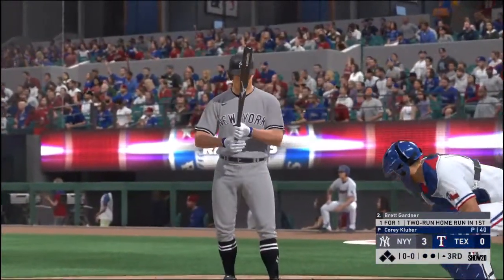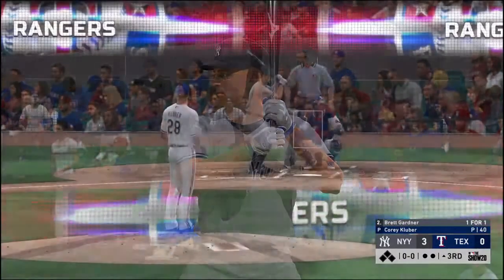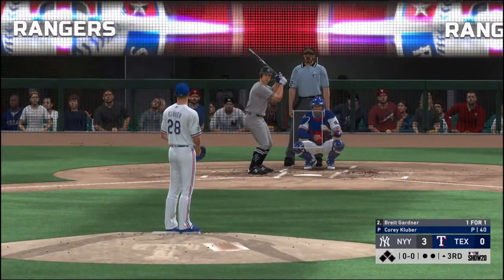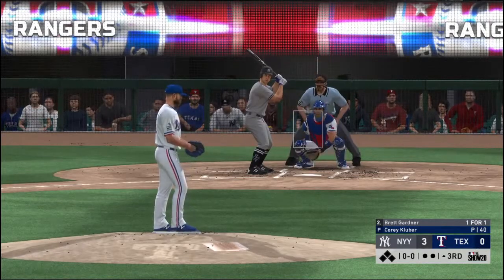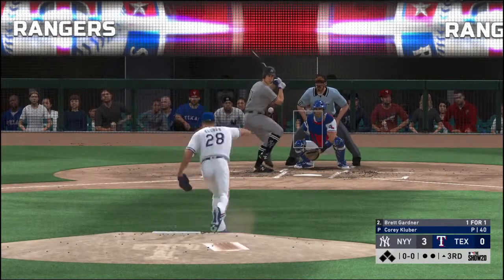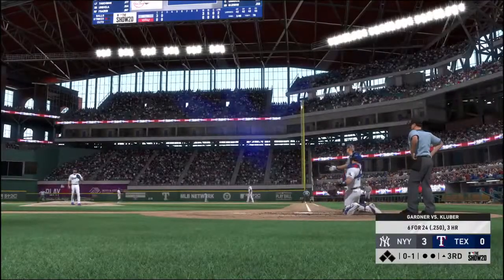Top of the third set to get underway. Digging in now for the Yankees, Brett Gardner. And remember, he hit that two-run homer his first time up. And the pitch. Taken, and that one catches the bottom part of the strike zone.